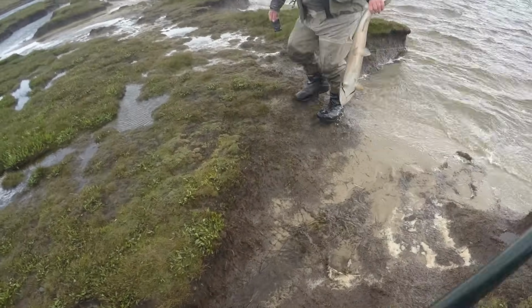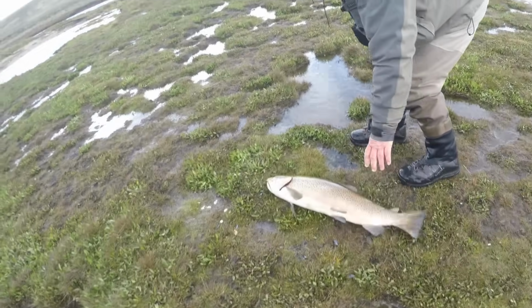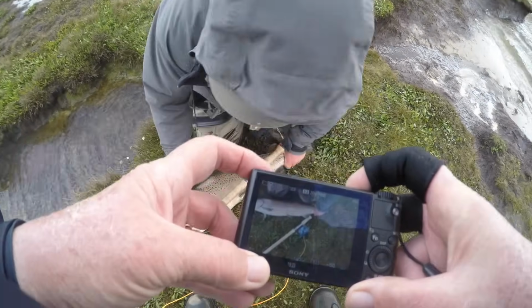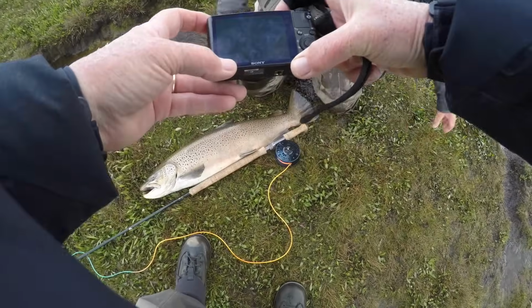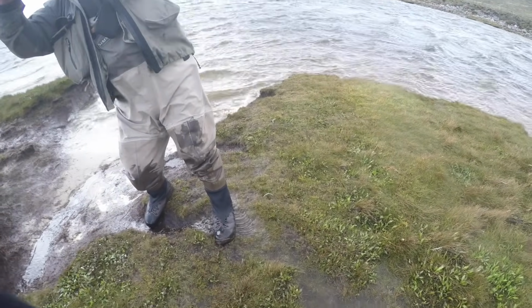Here are some numbers. During our 10 days fishing at the Sound, we landed 206 sea trout. 17 of them were over 10 pounds. All catch and release, except one for us for a nice dinner, and a few for Peter to say thank you.